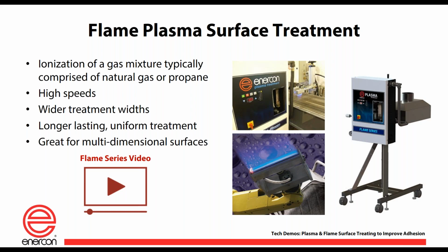But we do have situations where the water-cooled head is necessary, and in that case, we can go out as wide as you like. Again, you do have a nice wide area there that you can treat. So when you're treating a multi-dimensional surface, like we'll see in a couple of our applications in a second, it is very easy to treat those and not have to be concerned about your distance from that surface. So let's look at a couple applications.